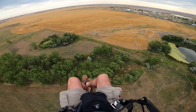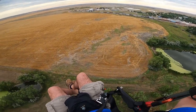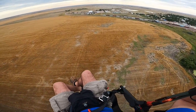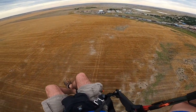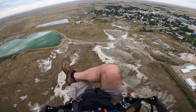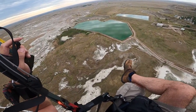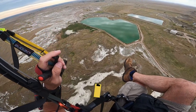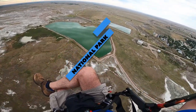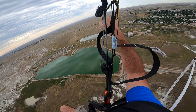I'm going to come down early because I figure there will be some thermal activity, but right now, it's kind of buttery. There's just a little picture of the mini Badlands there. But even on a cloudy day like this, it's neat. Let's go take a look at what the mini Badlands look like here. You can see them out to my right. I'm looking out there now.